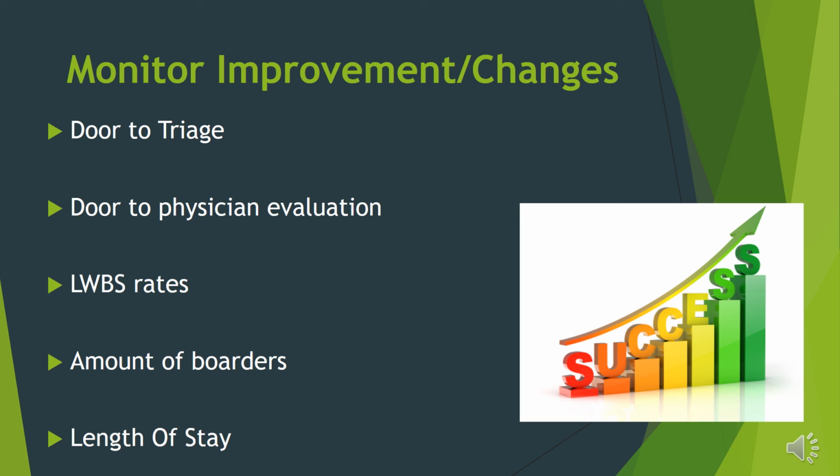The nurse leaders could also evaluate and measure the left without being seen rates. Obviously, if a patient is being evaluated in triage by a physician and knows that labs and x-rays or whatever diagnostic testing is required are in process, the chances that a patient may leave will diminish greatly. Another measurable outcome would be the amount of boarders in the emergency department. Maybe good to measure that perhaps on a monthly basis. And another measurable outcome that nurse managers could track would be the patient's length of stay in the emergency department.